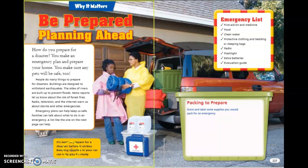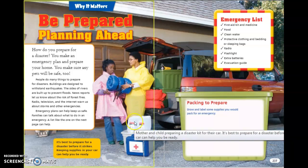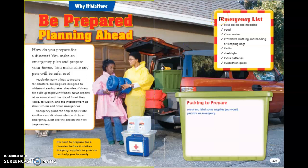Referring to the picture here, it's best to prepare for a disaster before it strikes. Keeping supplies in your car can help you be ready. So it looks like they have some supplies in their cars, so then they are ready. The emergency list up above.